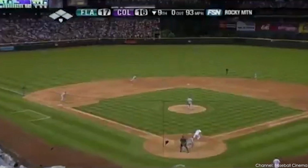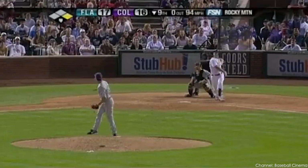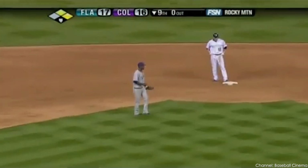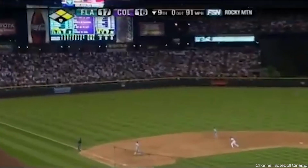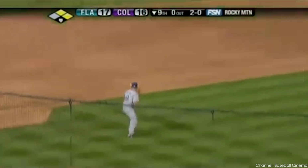Clint Barmes started the potential rally with his fourth hit of the day, a single to center field. Holliday took a break from the home runs and hit a single of his own. For the first time in the whole game, the win expectancy was on the Rockies' side. Next is Garrett Atkins. He would end the day with a game-leading 5 hits. This would be his final hit, a game-tying single.